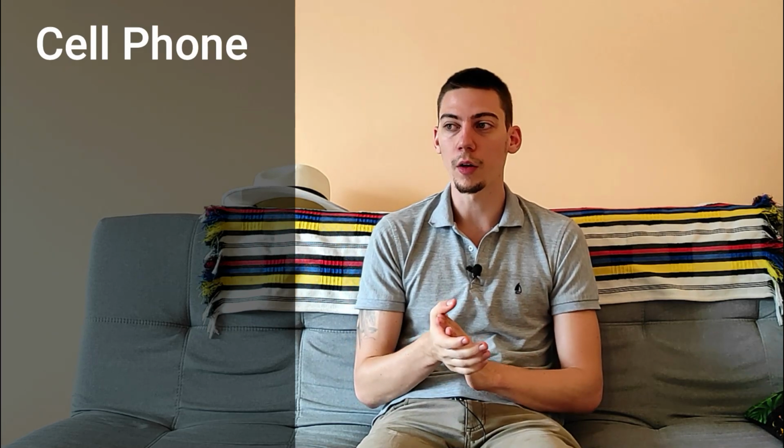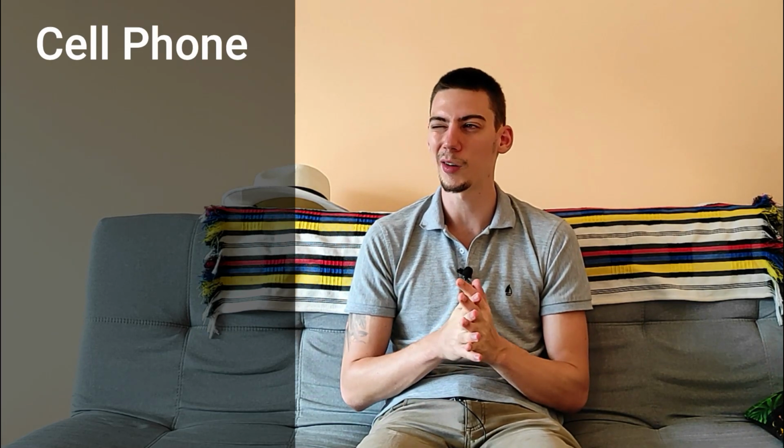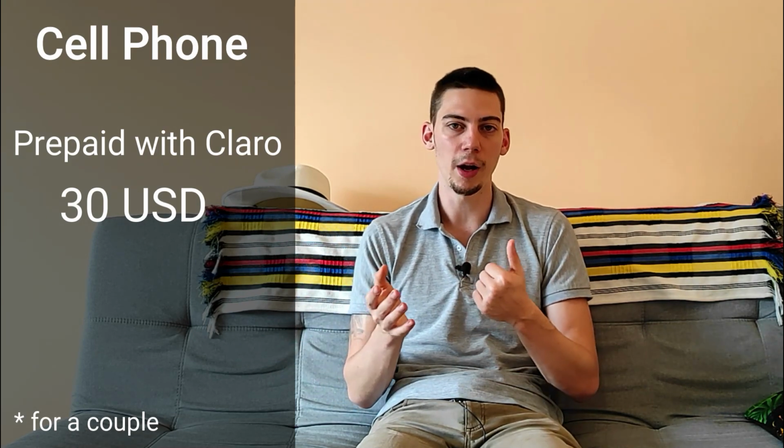Then cell phone and all of that is very inexpensive. We pay for a plan that has around 2.5 gigabytes of data, unlimited calls and unlimited text, which we usually don't use because in Colombia everybody uses WhatsApp, and WhatsApp goes over data, so over the internet. We spend around $15 per person, so $30 in total.